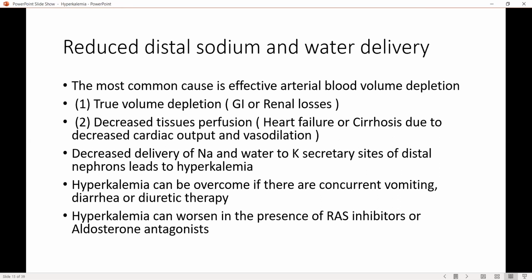Dehydration basically means just water. You let water out of the body, water alone. It isn't followed by sodium. If you lose sodium and water, we call it volume depletion. Okay, that sounds more like a nephrologist.